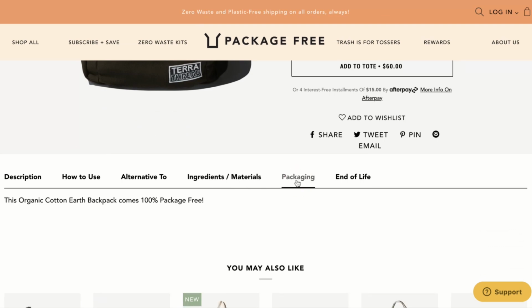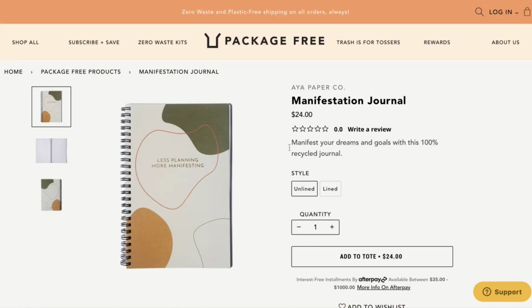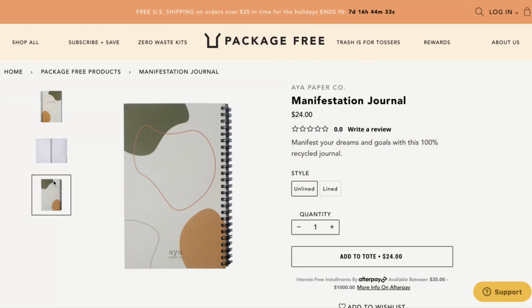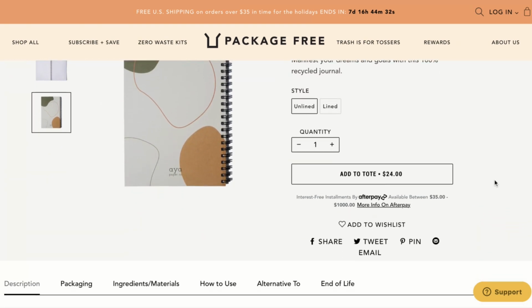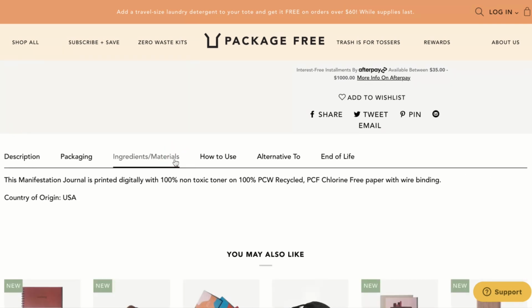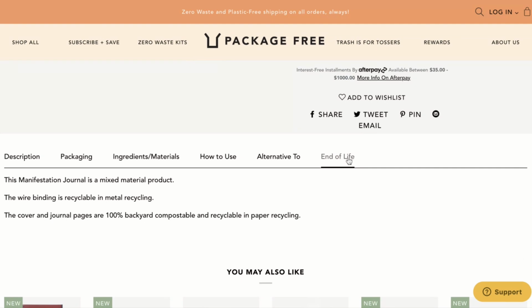kind of backpack. The second thing from the Package Free Shop that I pulled forward was a manifestation journal. This journal is made from 100% recycled materials, and it's good for anybody in your life who maybe already enjoys journaling, or it's something they want to get into, or even they like the idea of visualization and manifestation and are looking for a place to start. This could be a good gift for that person.